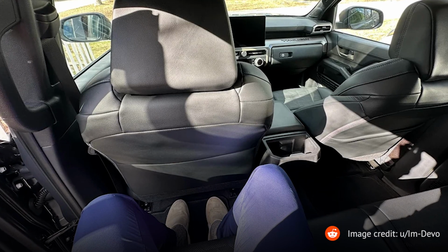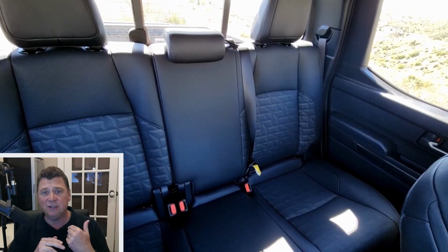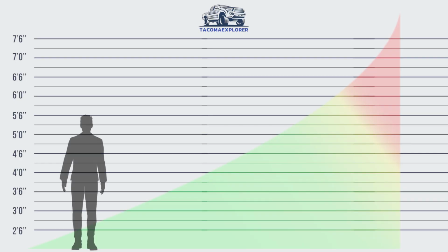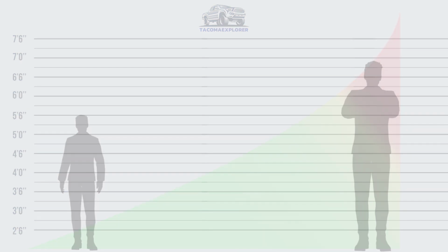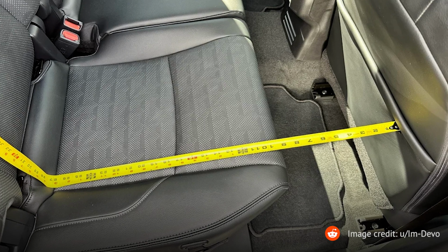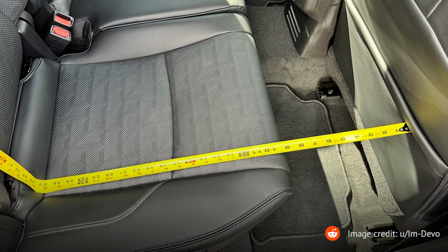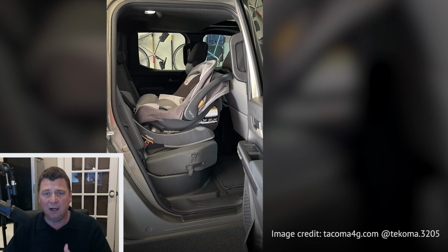All right, the rear legroom is just 33.7 inches. The rear seats have a slight recline, which is going to help, but the cushion is low, so your knees sit high, and the comfort's going to depend a lot on your height. If you're under 6 feet tall, you can manage short trips, but once you're over 6 foot tall, things are going to get tight. A 6'2", 300-pound passenger said that it was extremely cramped. The rear headroom is about 38.4 inches, so that's decent, but the real issue is going to be the legroom and the seat height. Also, the rear door opening is narrow, so loading child seats can be awkward.